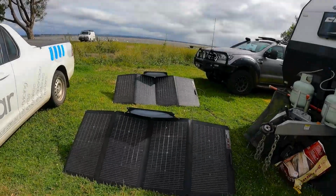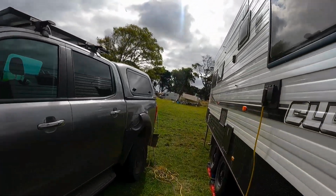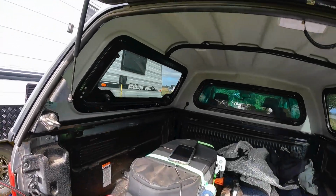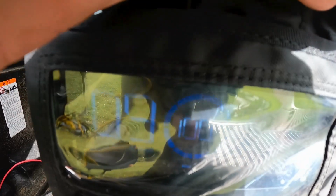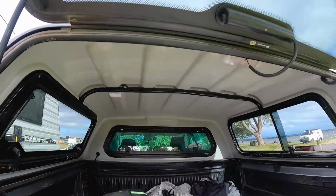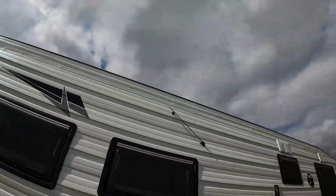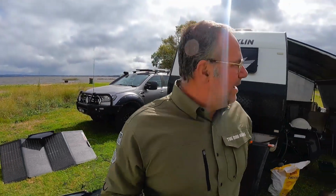So we've got the panels out. They're facing north, so I've got a bit of shadow on them now, but not really too bothered about that because I'm pretty sure it's just charging my phone at the moment in here. There we go, 100% fully charged. Not bad. Considering this is what we've had sky wise, there's a bit of sun now, but it's been pretty grim all day. So yeah, so far the EcoFlow has been performing really well.